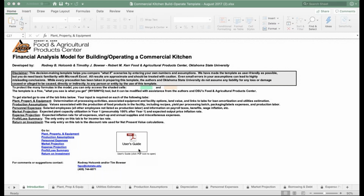There's a tab for market projection where the expected plant capacity utilization in year one can be altered, but after that it assumes you're using 100% of the capacity, and it gives you an expected output price for the inflation rate. It gives you an idea of your expense projection based upon all your startup and annual supplies and other expenses that you account for here. There is a profit and loss summary, but the only adjustable piece here is the income tax rate, which has recently been altered at the federal level. And return on investment gives you the ability to see what your return on investment would be going forward and investing in one of these operations.